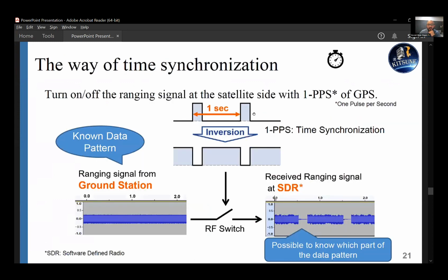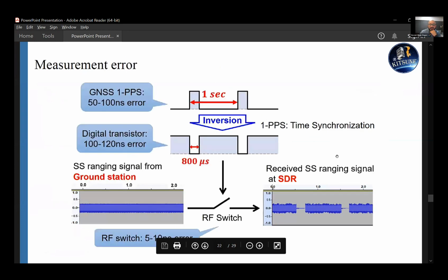And actually the recording looks like this figure. When we transmit from the ground station, there is no 1 PPS input to cut the signal off. But on the satellite side, when GPS is giving the 1 PPS output for the timestamp, we see that this data is missing at this point. So we can determine this time for the calculation.